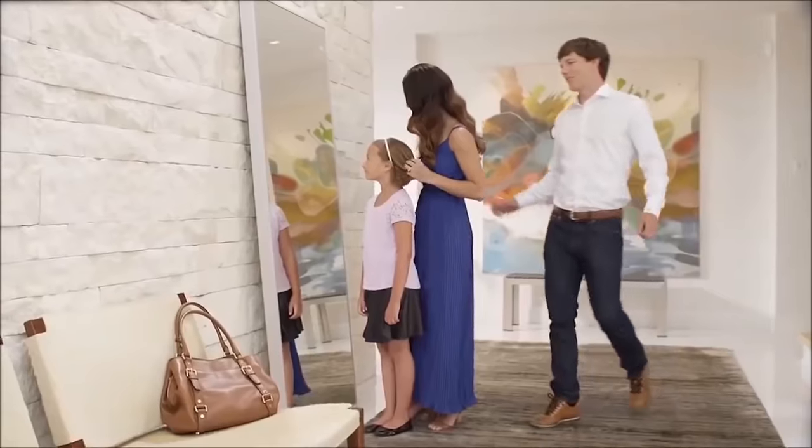It's also for different age types. So if you're in your 20s, there's different regimens for you. If you're in your 50s, there's different regimens for you. Overall, I would probably rate this product pretty high, like an 8, 9, or 10.